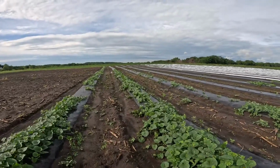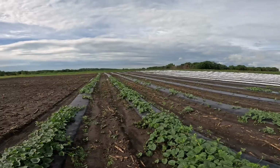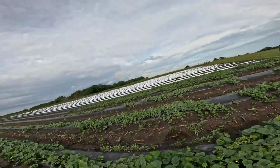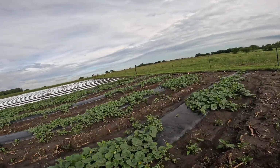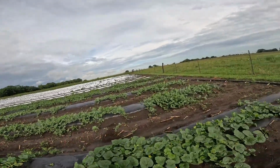And yeah, what a story that is. What a story that is, with all the work we put into this. In 2 years' time, we've harvested basically 0 watermelon, 0 cantaloupe, because we just couldn't get the produce to this stage. And right now, we're going to get something. I don't know what we're going to get, but we're going to get something. So a lot of blooms are in there.